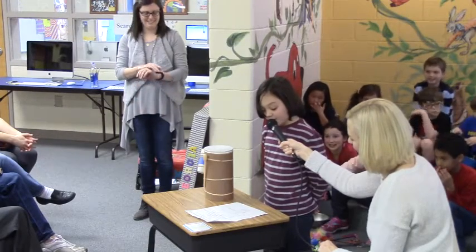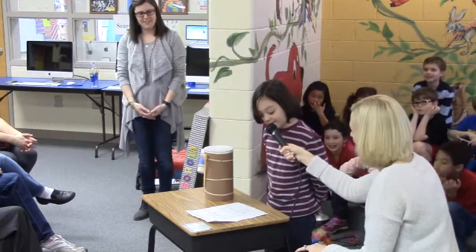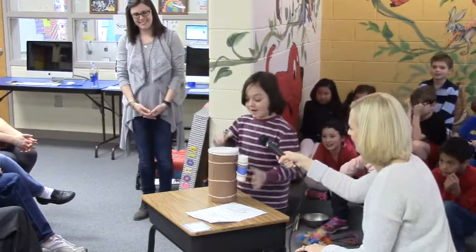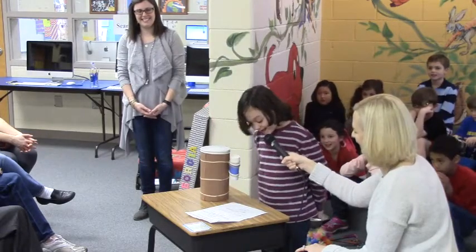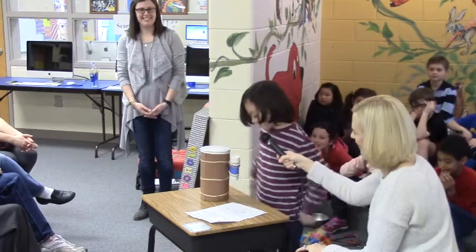Piece of metal. My instrument makes high notes and in between notes. My instrument sounds most like the real instrument called tom-tom.